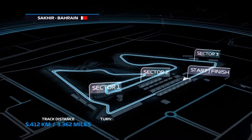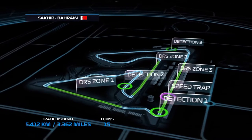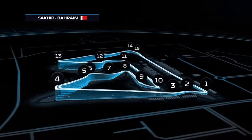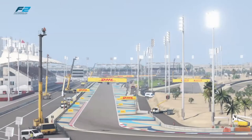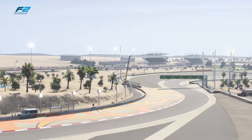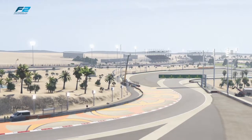Plenty of opportunities around the 3.36 miles of the Bahrain International Circuit for these young F2 drivers to show what they can do. The best passing opportunity right up there at turn one, and we should see plenty of action there. But there's another not long after at turn four. There are 9 right-handers, 6 left-handers, and the possibility that we could see some flat spots at the tightest of those left-handers. That's turn 10.